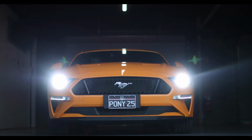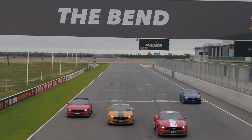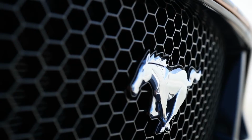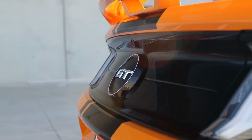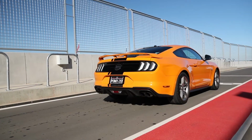Pricing in the entry-level manual GT moves up $5,500 to $62,990 before on-road costs. The automatic is up $6,269 to $66,259, while the range-topping automatic-only convertible moves up $8,793 to just a touch under 75 grand.